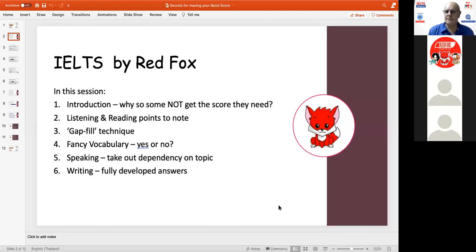So what do we learn from that? Well, we have to get most of the easy ones right. That's the key. So let's concentrate on getting as many of those right as possible. And so that's the point we're going to focus on in this webinar as far as the reading is concerned. And that is looking at the technique for gap fill questions.